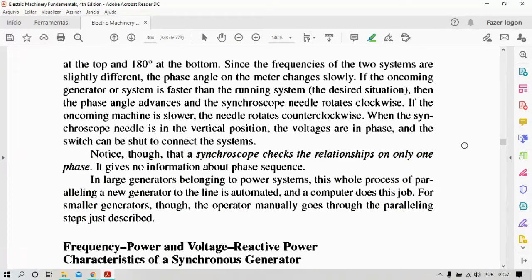Since the frequencies of the two systems are slightly different, the phase angle of the meter changes slowly. If the oncoming generator or system is faster than the running system, the desired situation, then the phase angle advances and the synchroscope needle rotates clockwise. If the oncoming machine is slower, then the needle rotates counterclockwise. When the synchroscope needle is in the vertical position, the voltages are in phase and the switch can be shut to connect the system. Notice, though, that a synchroscope checks the relationships on only one phase. It gives no information about phase sequence.